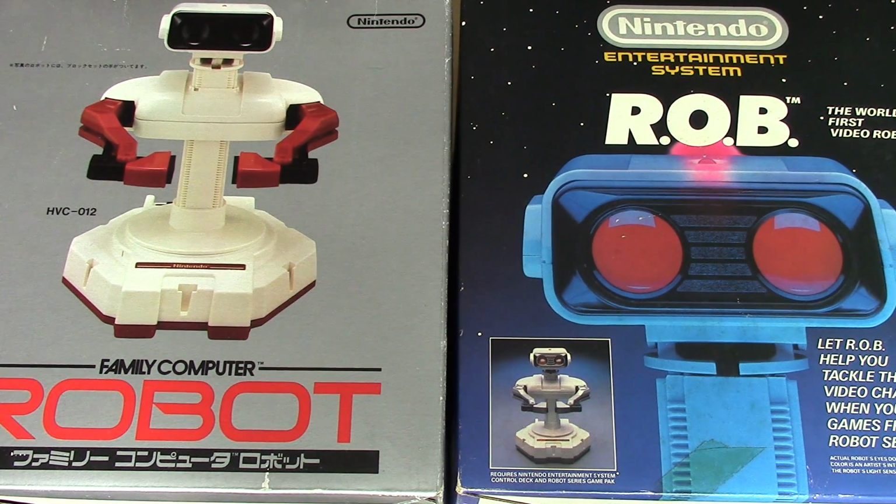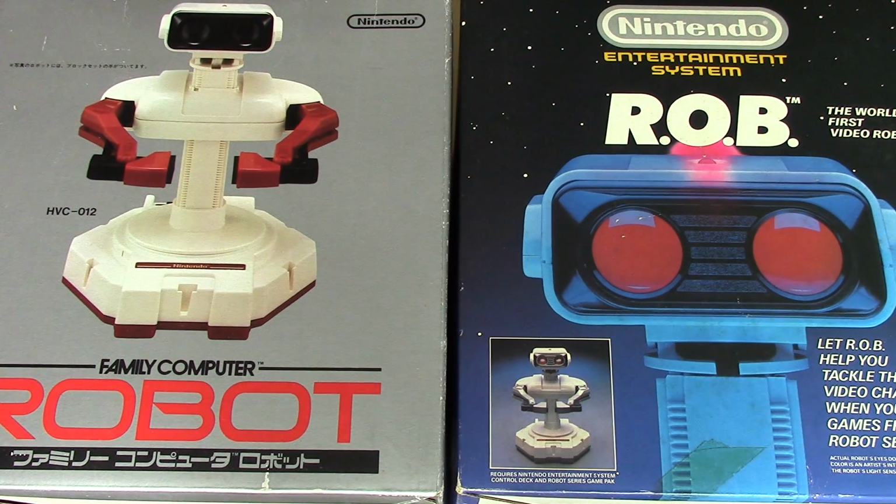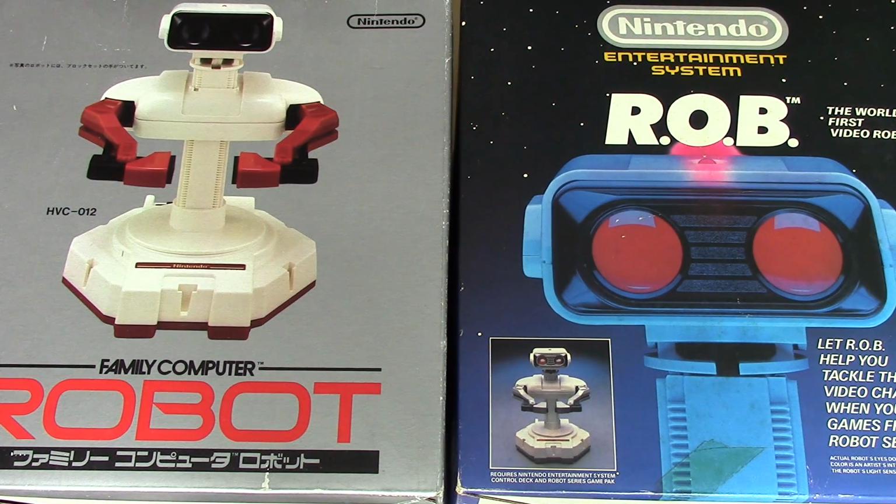The Family Computer Robot was released in Japan in July of 1985, and the Robotic Operating Buddy, or R.O.B, was dispatched to the United States just 2 months later in October of 1985. R.O.B's mission was to make the Nintendo Entertainment System look like more than just another video game system. At that point, remember, the video game crash had occurred in the United States, and retailers were very reluctant to stock any video game-related products.